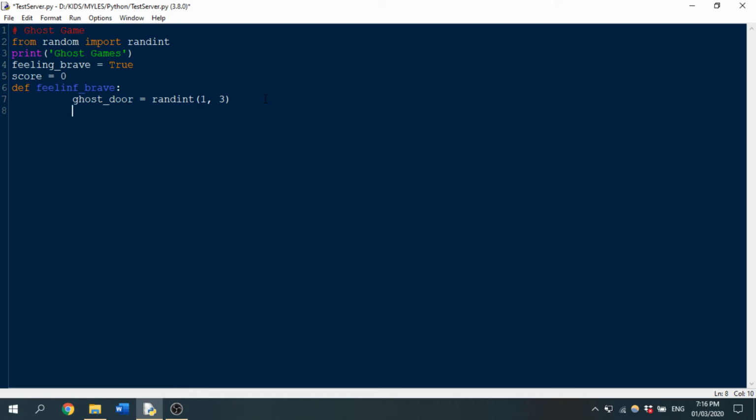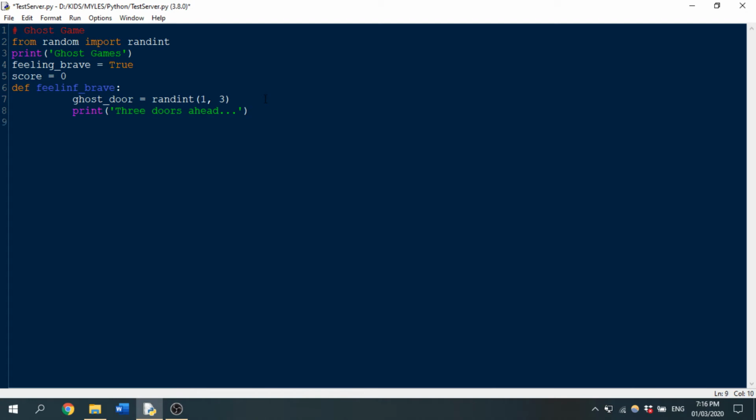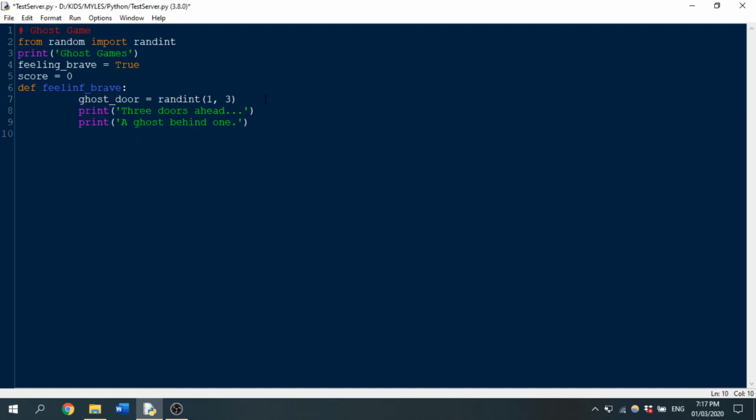Then print 'three doors ahead.' Then dot. That's right. Press enter again. Then print 'a ghost behind 1'. Okay. Then, wait, a ghost behind 1. Then which door do you open?